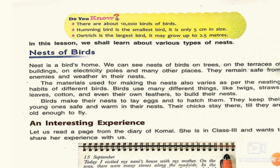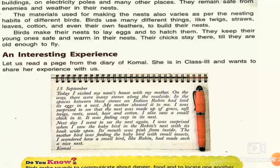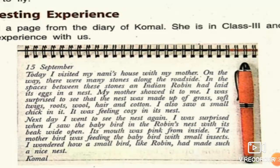An interesting experience. This is the experience of a girl whose name is Komal. She is in class 3 and she shared her experience with us. What is her experience? I am just reading now. 15th September. Today I visited my nani's house with my mother. On the way there were many stones along the roadside. In the space between these stones an Indian robin had laid its eggs in a nest. My mother showed it to me.